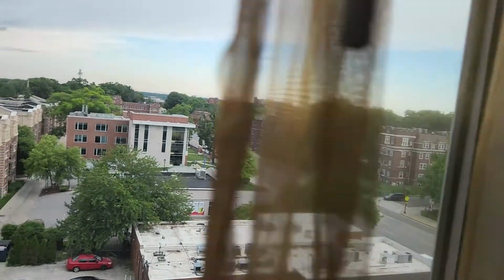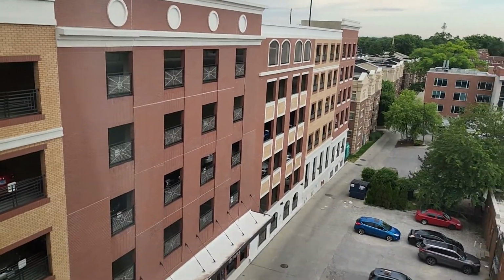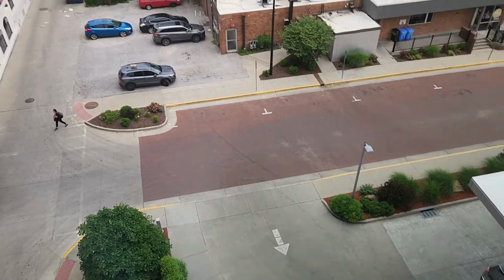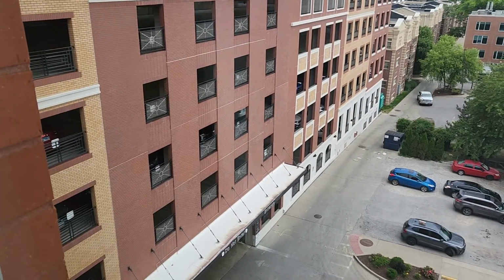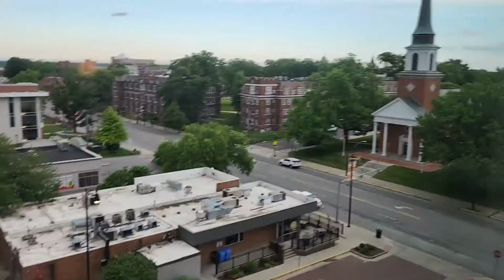I gotta get some lights on here. Okay, let's try the windows. All right, so that's the parking garage over there that we're parked in. So down below, that is the front of the hotel. So we had to park in that garage. The garage is not connected to the hotel, so we did have to come back out through the garage and go into the front entrance.